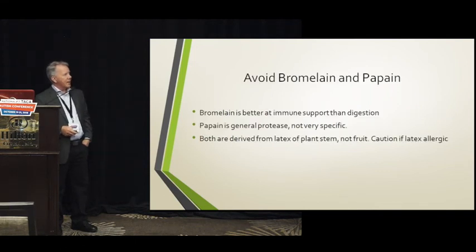I'm a little harsh here. You don't have to avoid these, but bromelain and papain, they have their uses and they have their places. But these are what I call the fruit-based enzymes. Bromelain is found in pineapple.